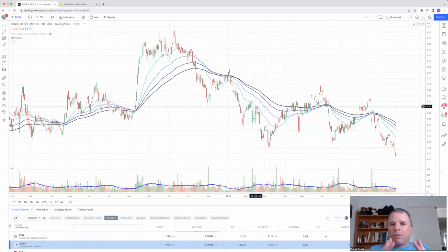interesting, Downer. So even though I've got 218 matches, once we get to a certain market cap, companies that are not making profit, I'm not going to look at those in depth, but Downer has gone through support.